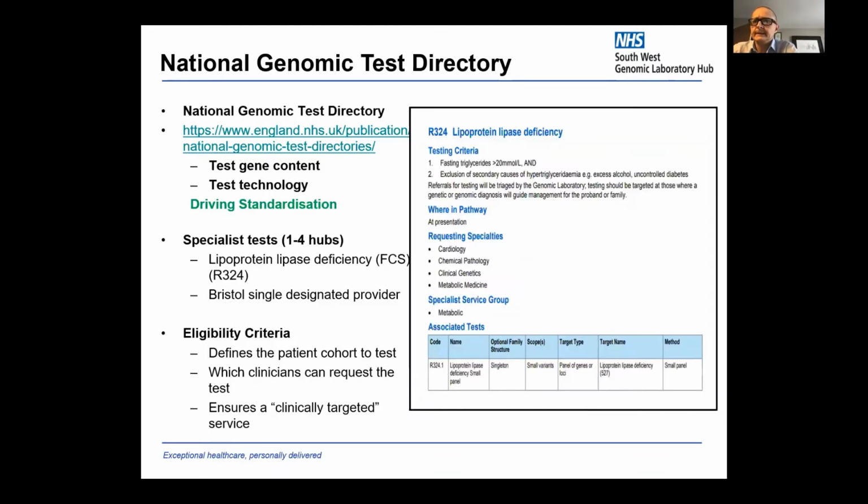Next slide. In terms of who can request a screening for FCS, the specialties that can request it include cardiology, chemical pathologists, geneticists, and obviously people in metabolic medicine. And the testing criteria, and we had some input into this, would be patients with fasting triglycerides over 20 and exclusion of secondary causes of hypertriglyceridemia.